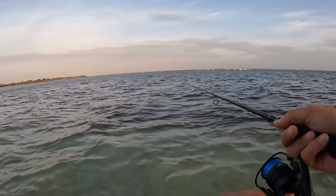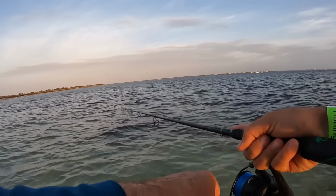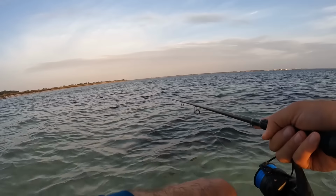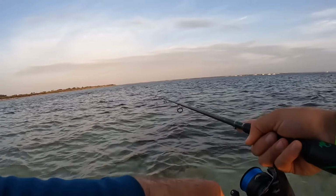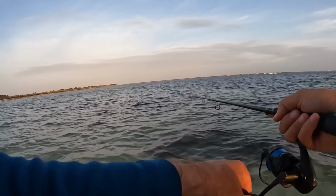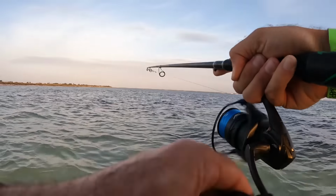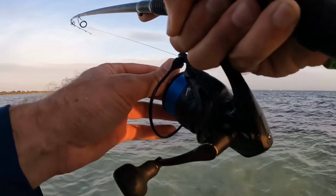Ooh, look at all the mullet. My goodness, I mean, giant big roe mullet. Heck yeah. Come on, let's hook up with something decent here. There's a fish. There's a fish. That's a good fish there, guys. That's a decent fish there. Yeah, there we go.